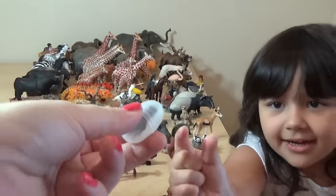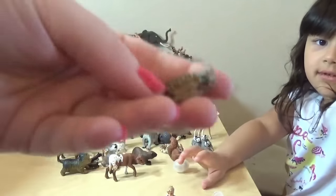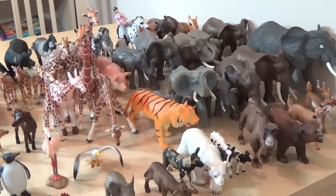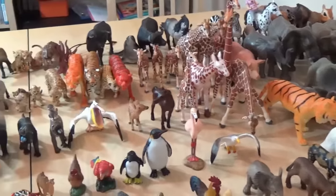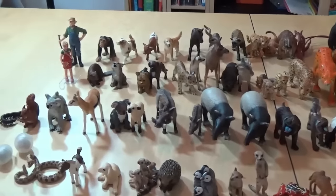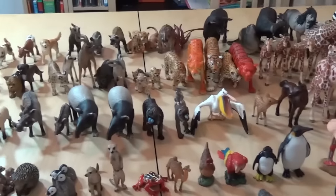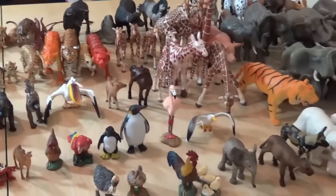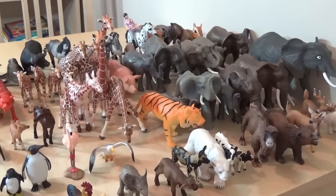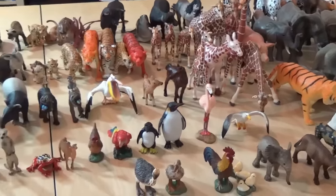I see something in there. What is here? So this is the baby crocodile from the egg. Yes. Okay, we're done, Lily. Here are all animals from the second basket. As you see, there's a lot of them. I counted 117 pieces. And right now, I'm going to put all of them together from the first and second on this table. I hope it will fit. I will have to squeeze them a lot.